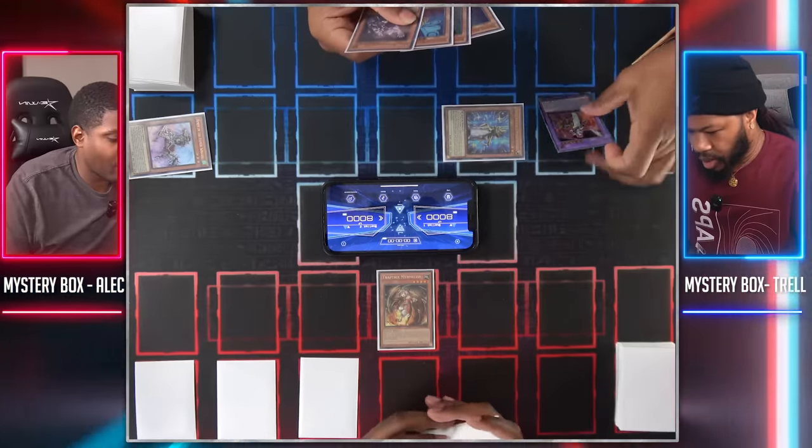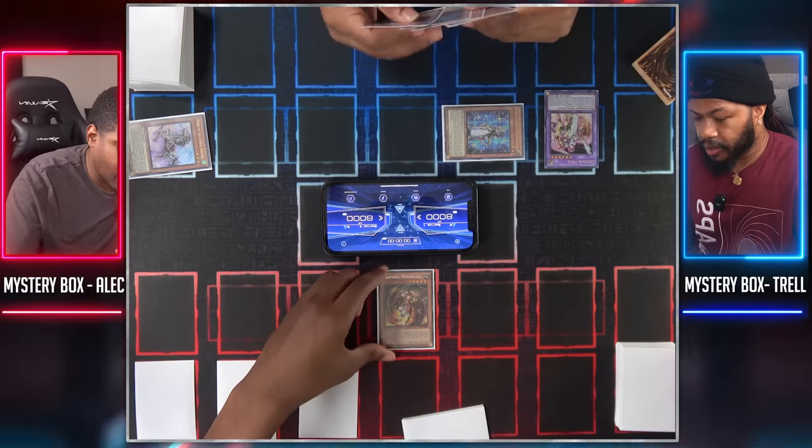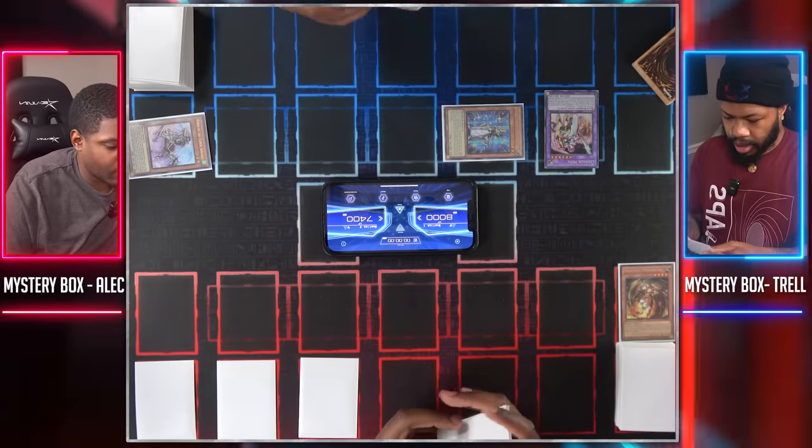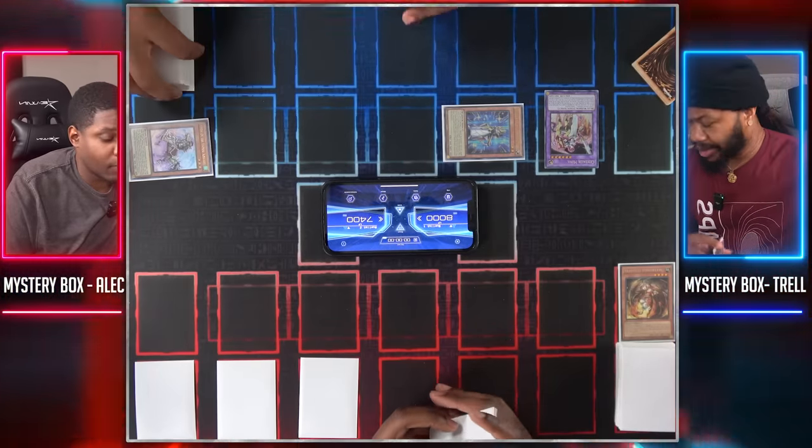I'm going to attempt to swing with 2200 at your Mermelio. 1,600. Goodbye, Mermelio. You'll take 600? Main phase, end phase, end turn.